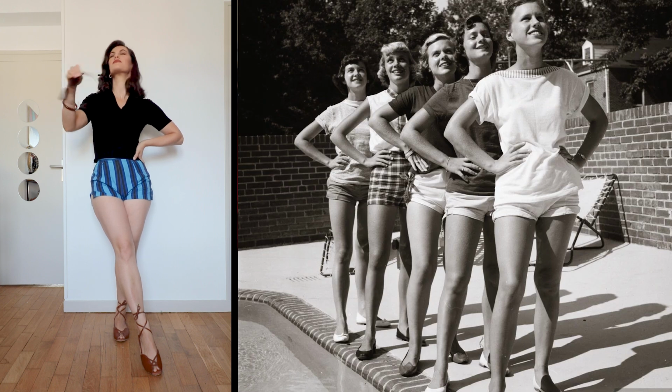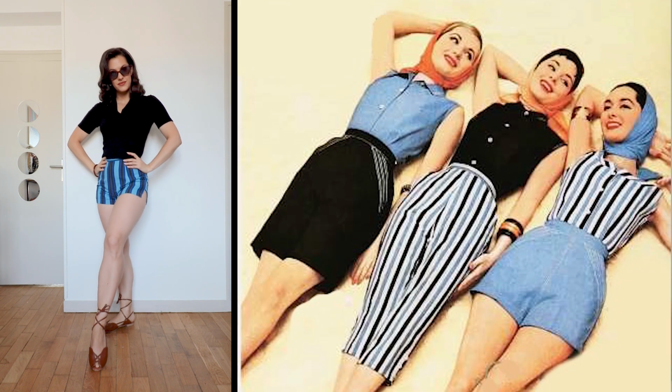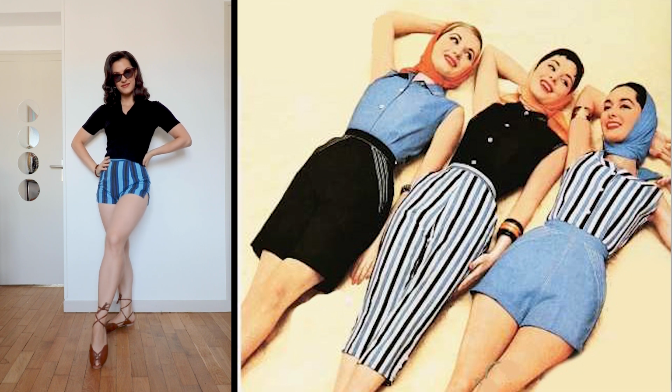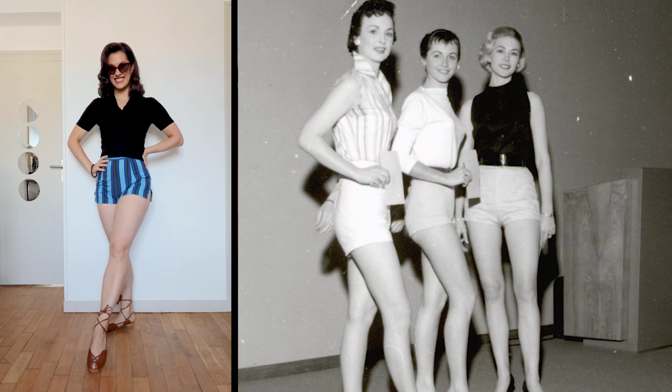Then of course you can go for shorts. I have some true 1950s little hot pant shorts that I absolutely adore. These can go with tank tops, blouses, bikini tops. I quite often wear bikini tops with my shorts, and then I'll pop an open shirt over the top for sort of a beachwear look. That's a really fun option. And again, you can do a singlet top with an open blouse over the top as well. Just, yeah, I think these are fun if you're brave enough to sport 50s hot pants.